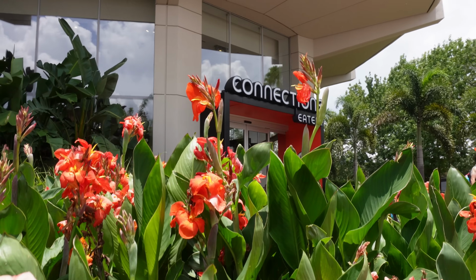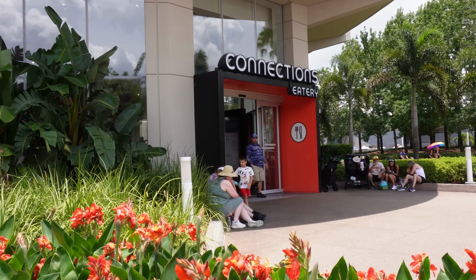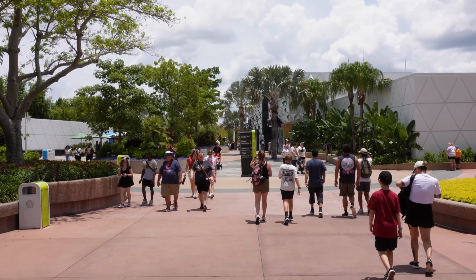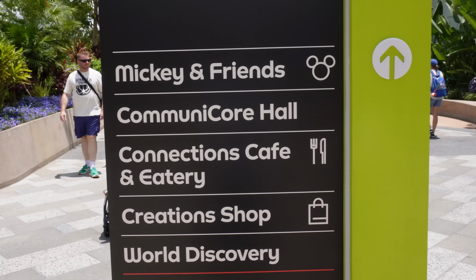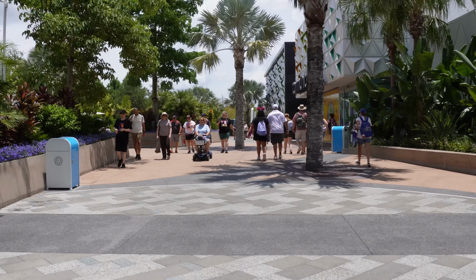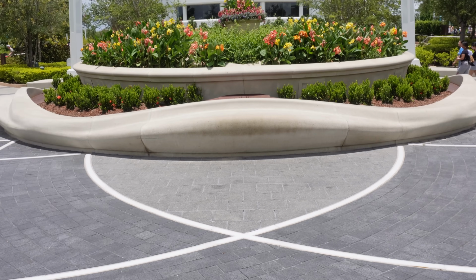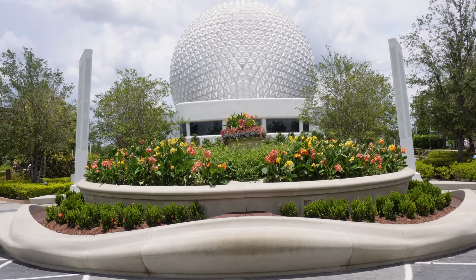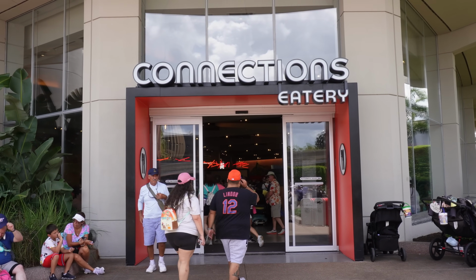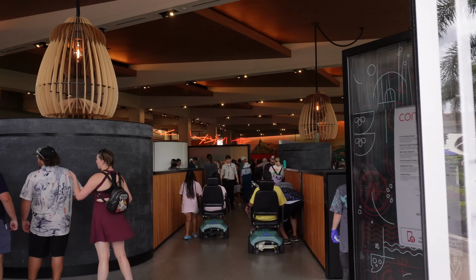Who would have thought? All right, so our next items take us over to Connections Eatery. Very easy to get here from Sunshine Seasons. If you're at the Land Pavilion, you just want to head straight out, go through World Celebration, and then you're going to make a left right when you start seeing the first actual building. And right there, that's Connections Eatery, guys. This used to be the Electric Umbrella.